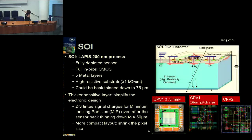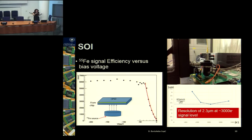Here you can see a couple of chips that they have developed: CPV1, which has a pixel pitch of 16 micron, and CPV2, which is an improvement of CPV1, in which there was some problem before, and now you can put some bias on the detector. Here are just a few results of the SOI. They have an iron 55 source impinging on CPV2, and as a function of the bias, you can see that around 40 microns they are fully depleting the detector, and they get a lot of charge, of the order of 6,000 electrons.